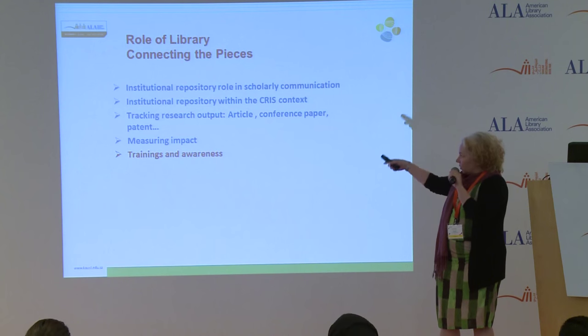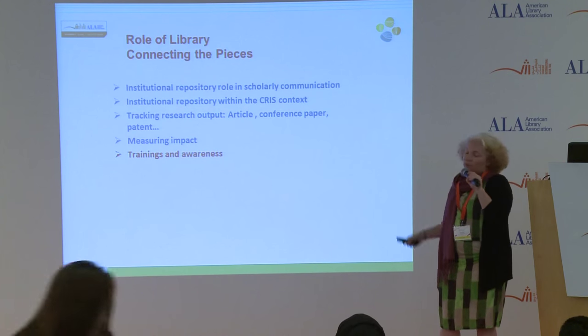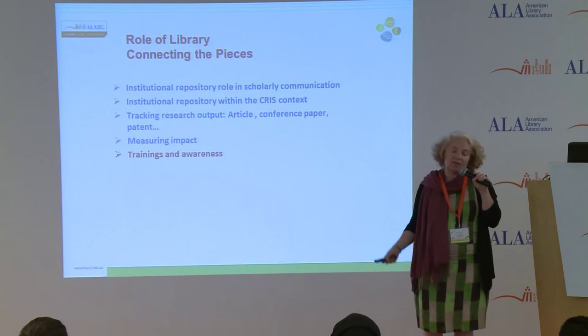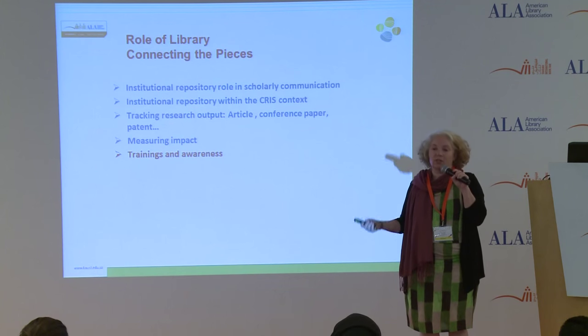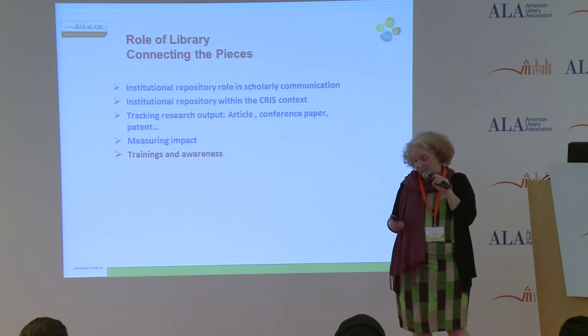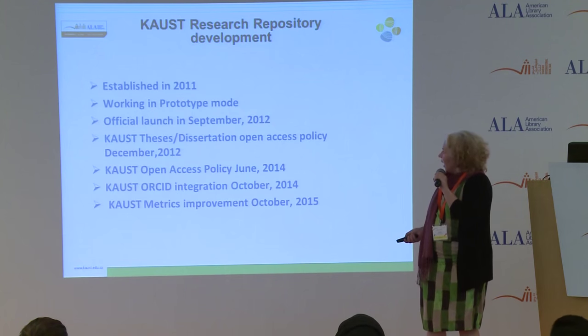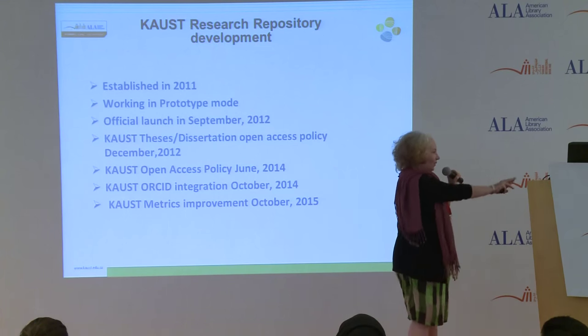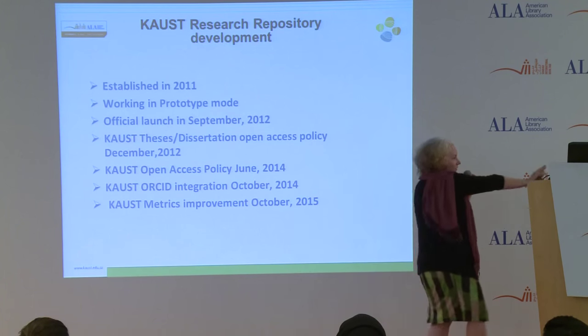We also, in tracking output, measure impact, and we need to give training and awareness for all of this because, as you know, everything is changing. Everything is a sea of acronyms that people can barely remember. We have a research repository, and it was developed by Muhammad, who's going to talk about it in just a moment.